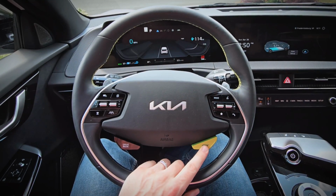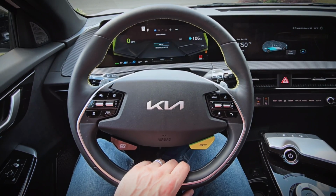The GT drive mode is insane. The throttle response is crazy. It will absolutely throw you back in the seat. 0 to 60 in the 3-second range is no joke, and it is a blast to drive. My wife loves driving it, and my kids love it. It's a lot of fun, and I'm excited to get people rides in it.